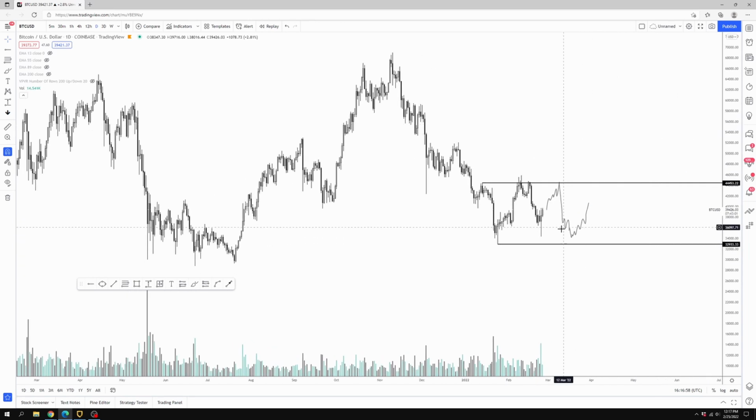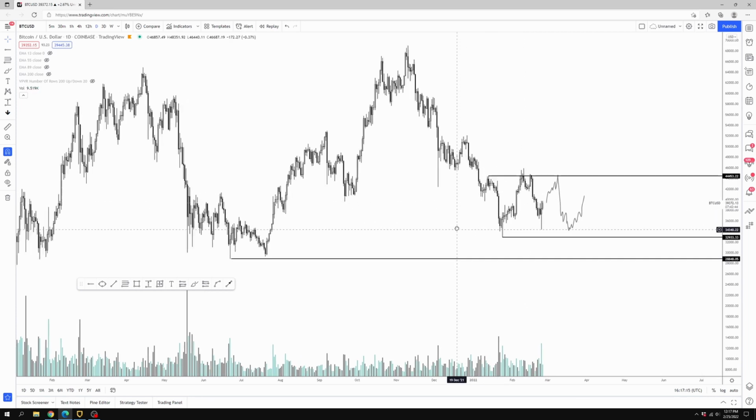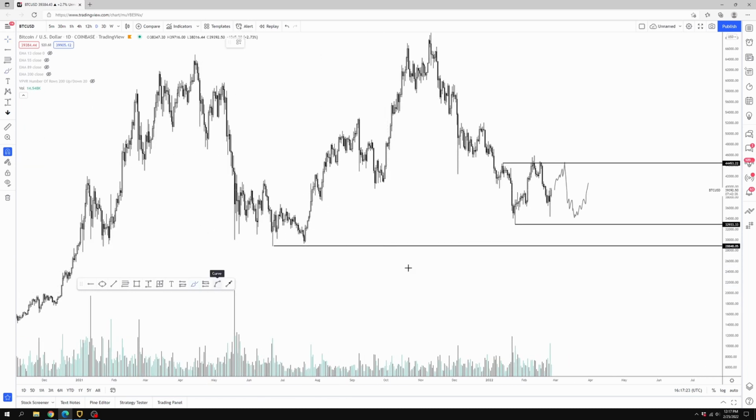Now, with that said, I'm still cautious right now, and I still am of the opinion that price could certainly go to 28K. There's a lot of support around that area, and a lot of liquidity around that area. If macro takes a big dump too, or if Russia pulls out the nukes, then I think we are going to see sub 28K levels. I would not be surprised at all to see 25K or 24K, a massive liquidation period.